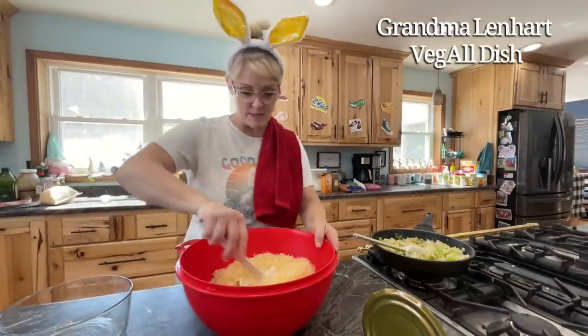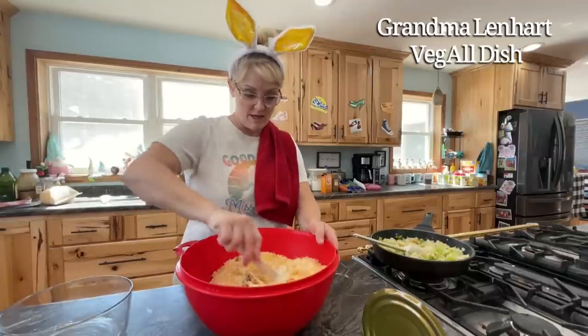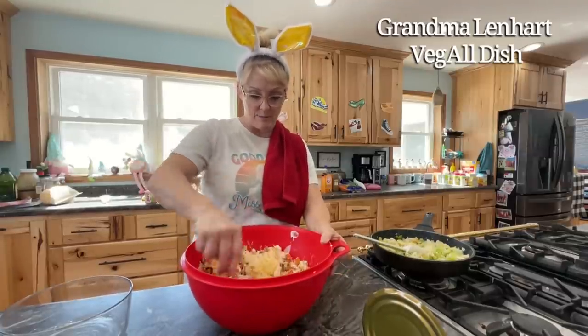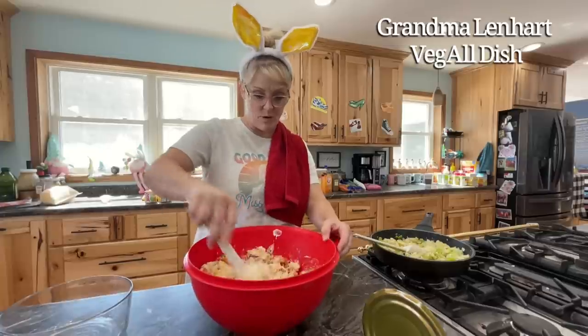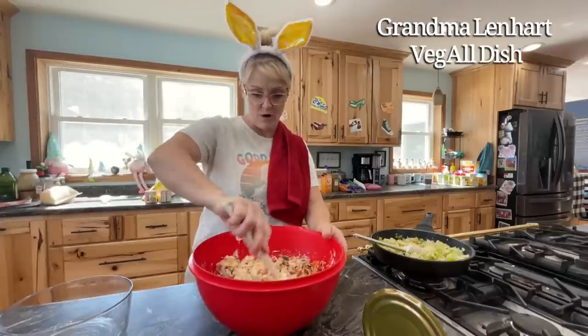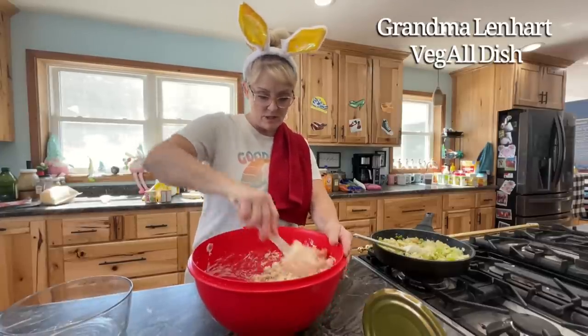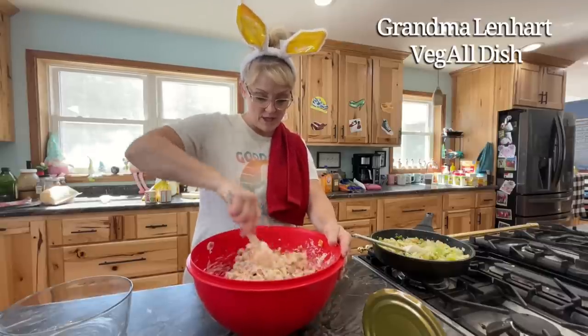I'm actually gonna mix this because it's gonna melt the cheese here in a second because my veggies are still hot. You can also add lima beans, a can of lima beans if you want. We've done that before, but my family doesn't really like lima beans, so we're gonna leave them out. So just mix that all up before you add the veggies because they're hot.